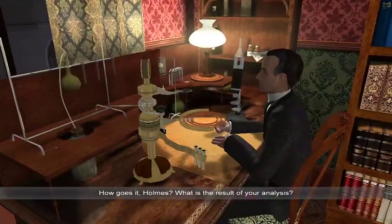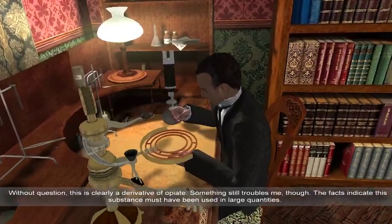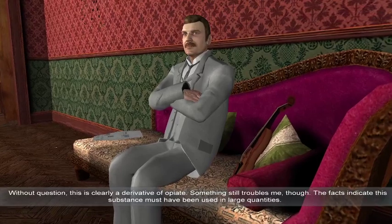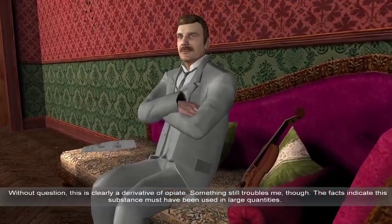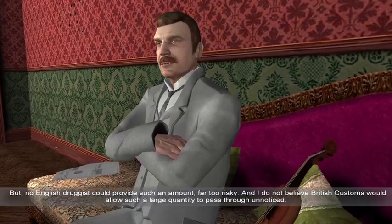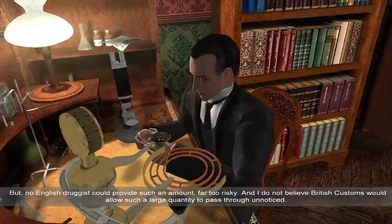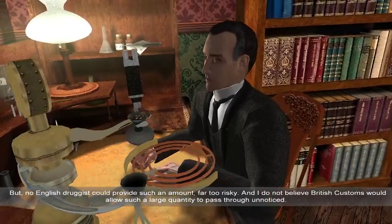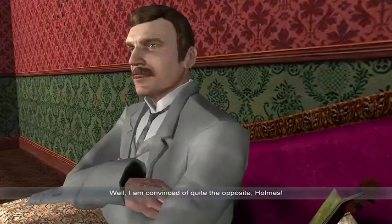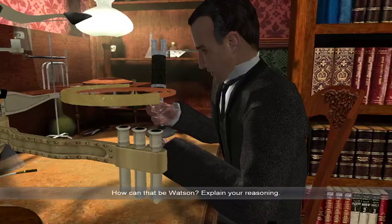How goes it, Holmes? What is the result of your analysis? Without question, this is clearly a derivative of opiate. Something still troubles me, though. The facts indicate this substance must have been used in large quantities. But no English druggist could provide such an amount. Far too risky. And I do not believe British customs would allow such a large quantity to pass through unremarked. Well, I am convinced of quite the opposite, Holmes. How can that be, Watson?